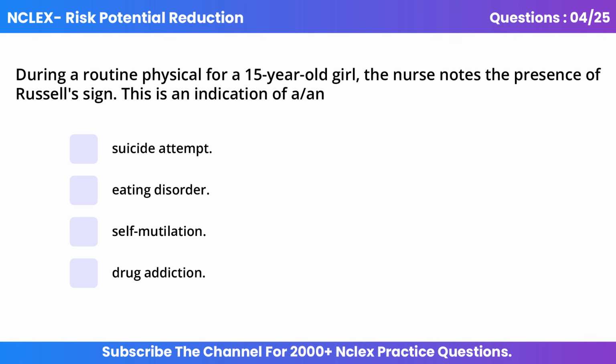Question 4. During a routine physical for a 15-year-old girl, the nurse notes the presence of Russell's sign. This is an indication of B. Eating disorder.